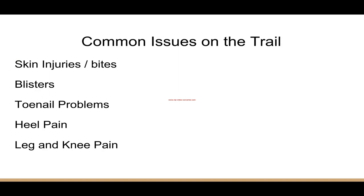Okay, so these are probably more of maybe what you want to hear, right? So these are the things I think are common, right? Skin injuries, maybe bug bites. I'm not going to deal with mammal and reptile bites. Blisters, toenail problems, heel pain, leg and knee pain. So you can go to the next one.